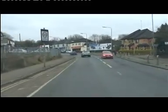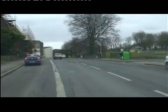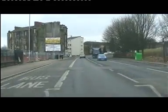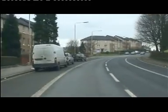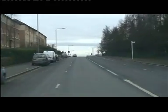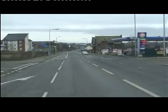And we're going to continue along the Balmore Road. Continuing ahead in the Balmore Road, passing the Balmore Industrial Estate. That used to be the site of the old Glen Douglas pub, on the right hand side. Some drivers will remember that, the kind of landmark.